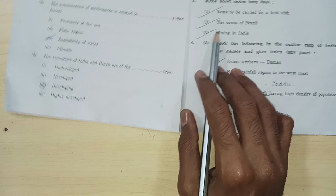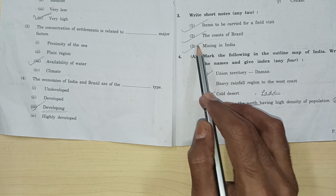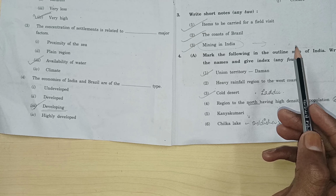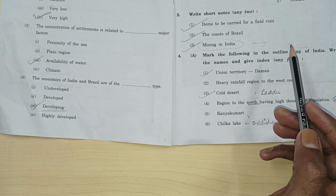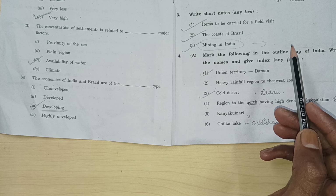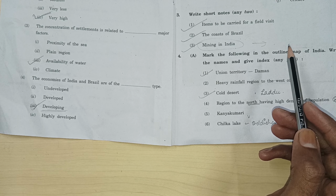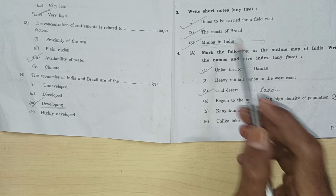We move on to the next question, mining in India. This question didn't come from the textbook; it was out of the syllabus, out of the blue. Mining in India is of all types. You can write coal, bauxite, and the Chota Nagpur plateau is famous for mining. You can also write many other types of minerals and coals found in different regions of India. You could have included all these points if you chose to write this answer out of the 3 questions asked.